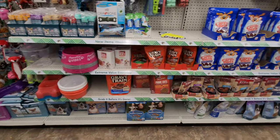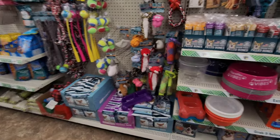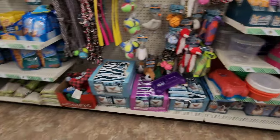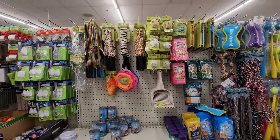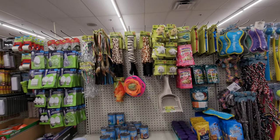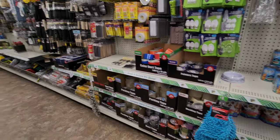Some dog food, small boxes and bags. You don't get a whole lot though. Nice pet dishes though. Yep, they got some stuff for the kitties too. Very nice. And I've purchased things for the kitties here before, and our cats love them. So, no complaints there. Lots of hardware.